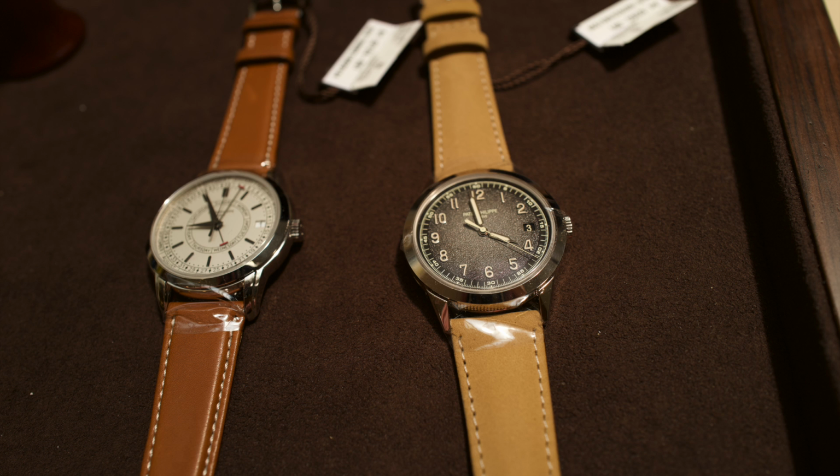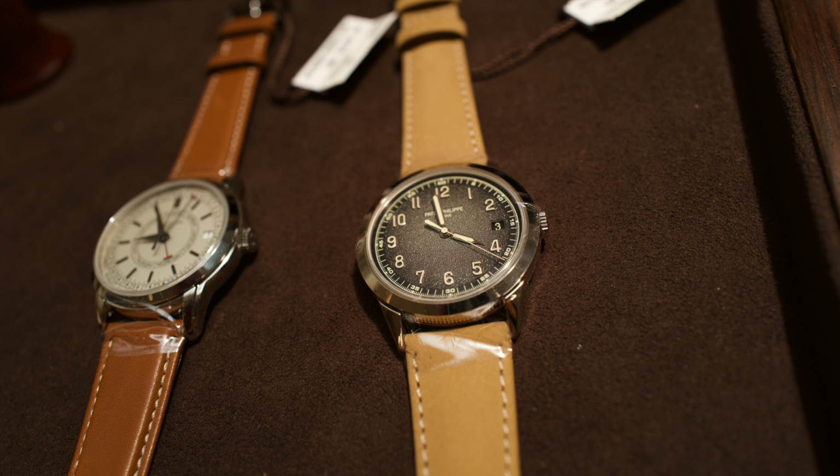But I think the 5226 Calatrava would also look really nice. It has that nice charcoal dial, the Arabic numerals, and the dial itself looks even better in person. It has a textured surface and it actually really sparkles under the light.